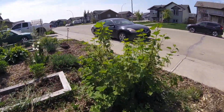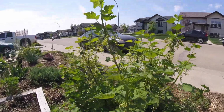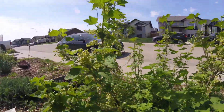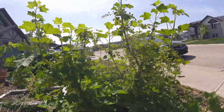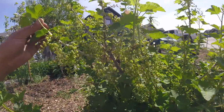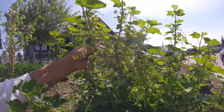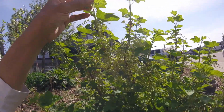Here's currant, red currant, and it is packed with flowers. I don't know if it was the pruning that I did last year. I had an absolute junk display last year. But I think this is a plant that sets fruit on its second year growth, not the first year growth.